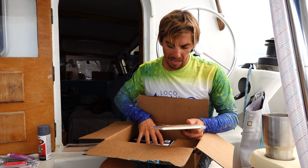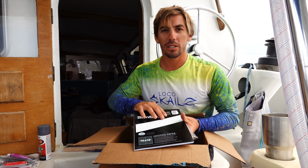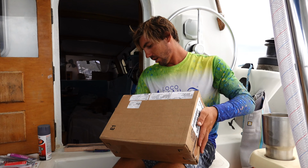Vitamins, some sketch pads, so that we can sketch out some future projects I want to create. I know what this is.